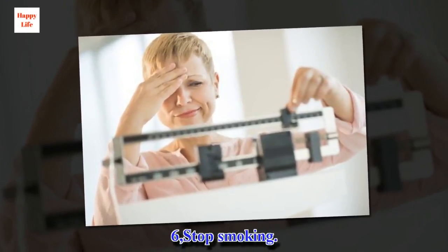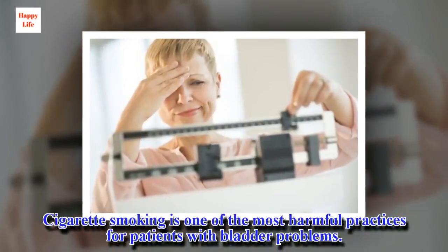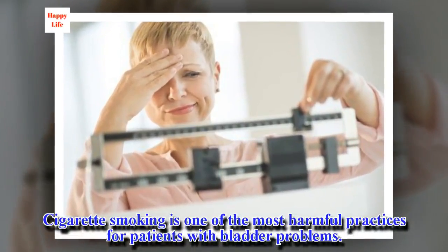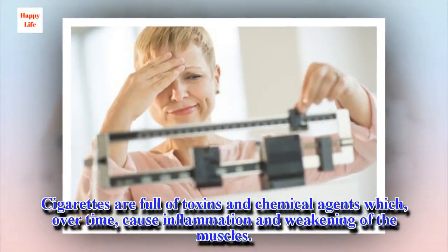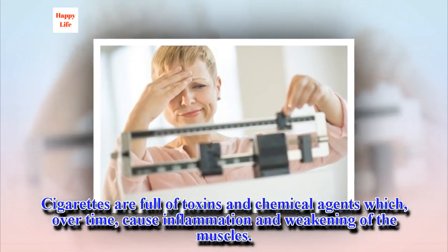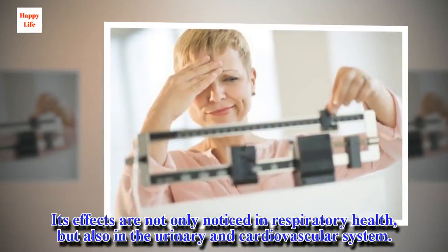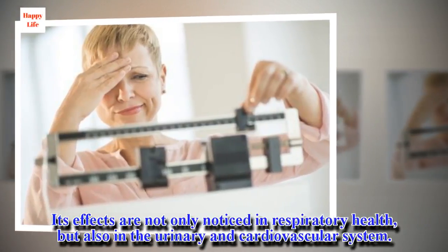6. Stop smoking. Cigarette smoking is one of the most harmful practices for patients with bladder problems. Cigarettes are full of toxins and chemical agents which, over time, cause inflammation and weakening of the muscles. Its effects are not only noticed in respiratory health, but also in the urinary and cardiovascular system.